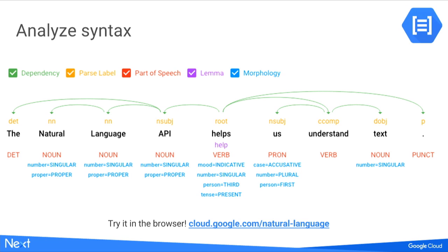The third row is just the raw text, and then that purple row is what we call the lemma, which is the canonical form of a word. So we can see that the word is "helps," but the lemma is actually "help." If you want to count the occurrences of a particular word, you can use the canonical form so that "helps" and "help" don't count as two different words. And then in the red row, we get the part of speech: verb, noun, adjective, etc. And then finally, we get additional morphology details on each token in our sentence. So that's what the syntax annotation looks like.